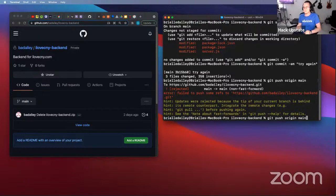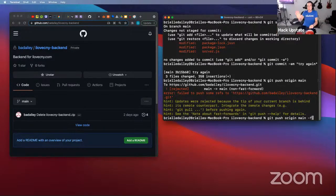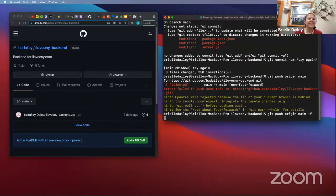Except give it the nuclear flag, which is -f. Yeah, force. I was afraid to do that on my own. I thought I'd break something. Shouldn't be. You've got a zip, right? You've got backups. Yes. You're good. Okay.